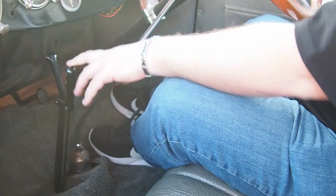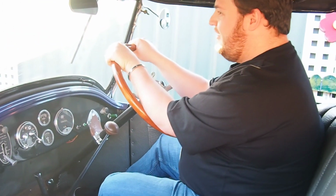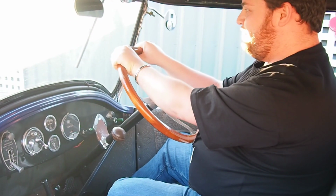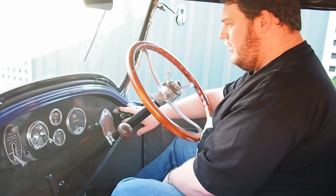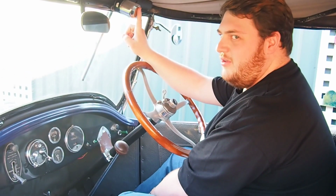Got the handbrake, which sometimes the passenger needs to do for us because there's very little wiggle room. We have the choke out to start it going. Turning is a real pain, gives you a lot of muscle. Indicator, which I don't think was on the original one, was actually added in there. Got the horn. This actually sets off the window wiper, which was only put in 2014, I believe.